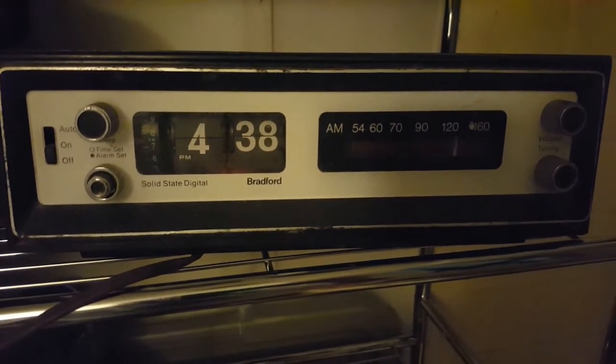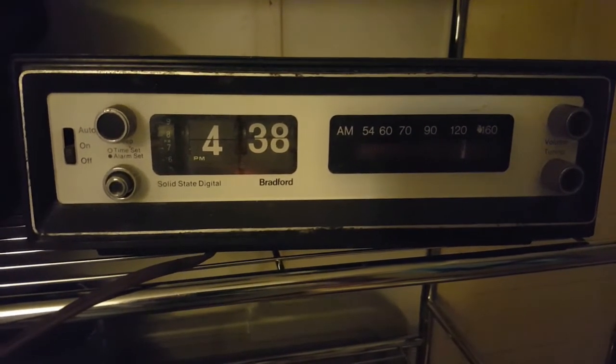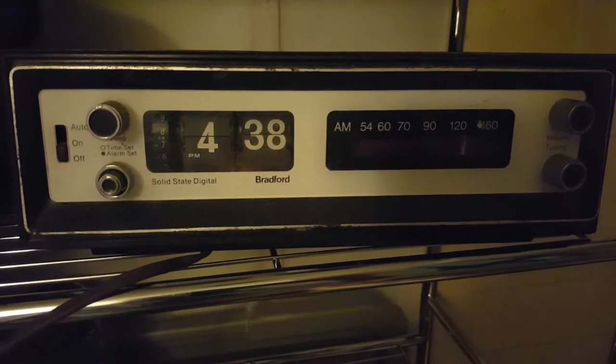Quick video of this little Bradford by W.T. Grant clock radio, Model 51144, possibly early 70s, and possibly made by Panasonic.